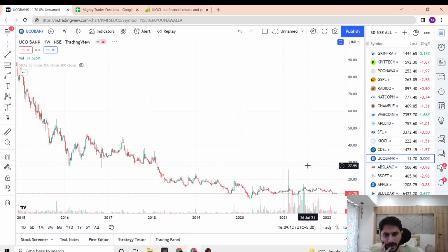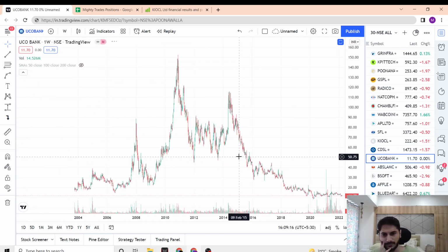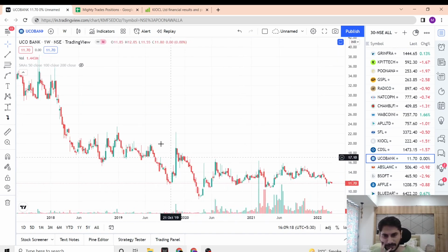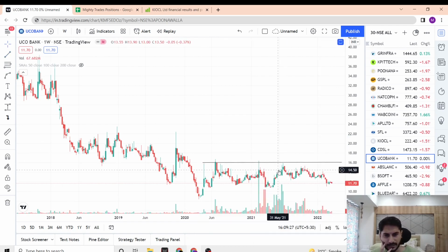Moving on to UCO Bank, completely trading at the bottom right now. It looks like it could be building a base at this bottom. So let it break out of this price point of 16 rupees, and then we can potentially take a trade in this.